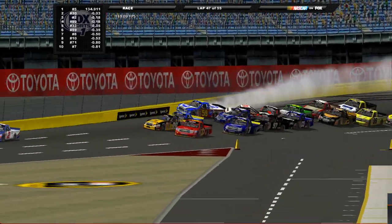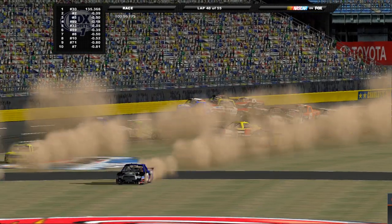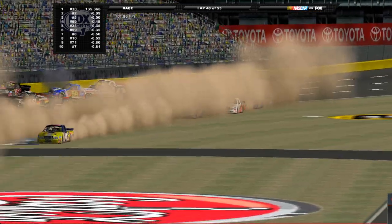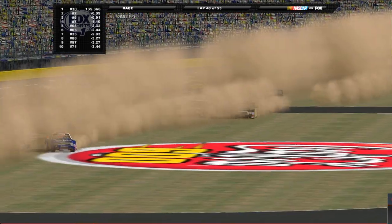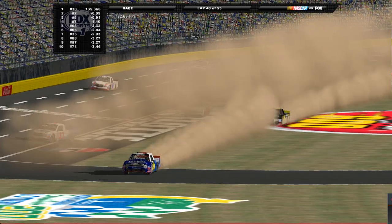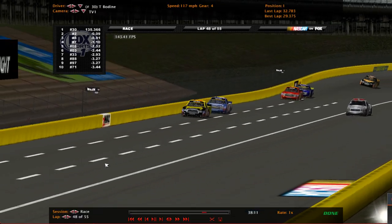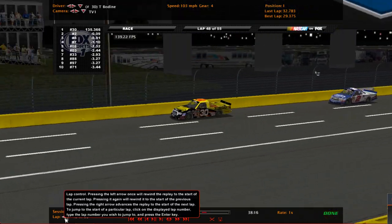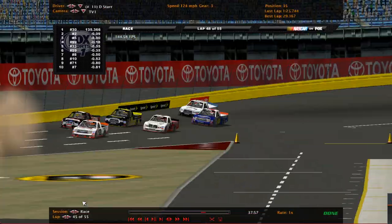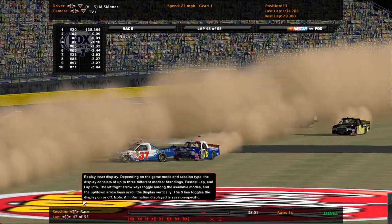Oh, hard in the outside wall. Big crash on the front stretch. Huge pile up. And that's going to bring out another caution. They're still wrecking down in the grass across the start-finish line. Man, oh man. What a wreck. It's going to bring out another late race caution. We're going to have another late race restart, but that took out just about everybody that was competitive. Man, that was a hard wreck.